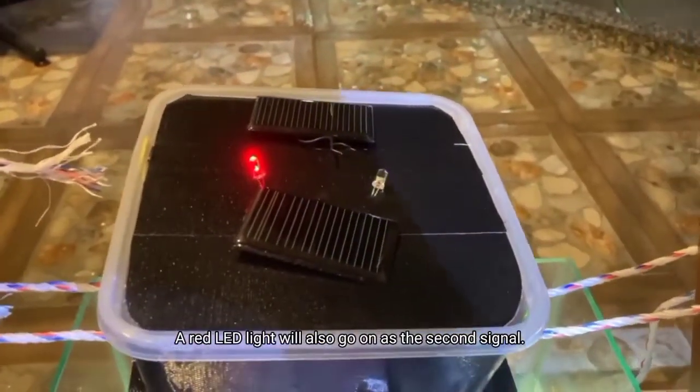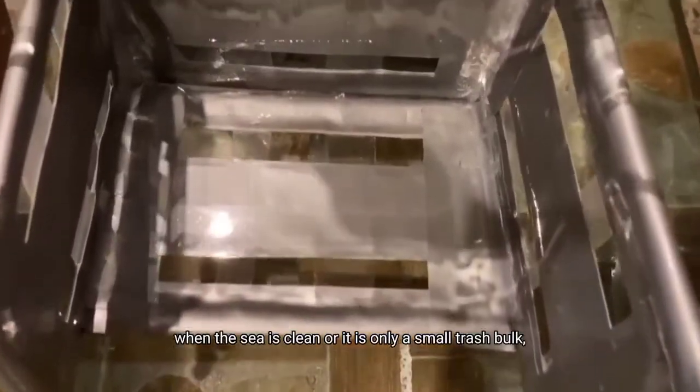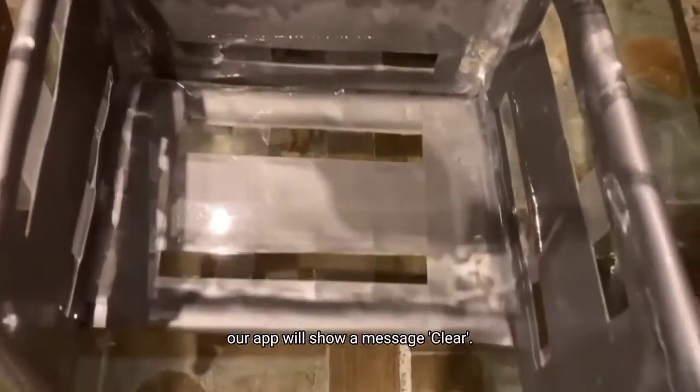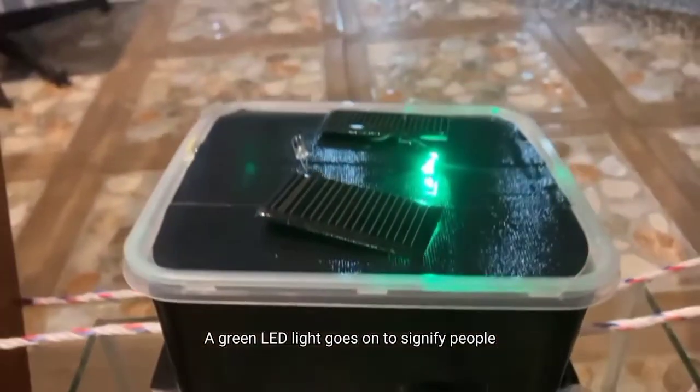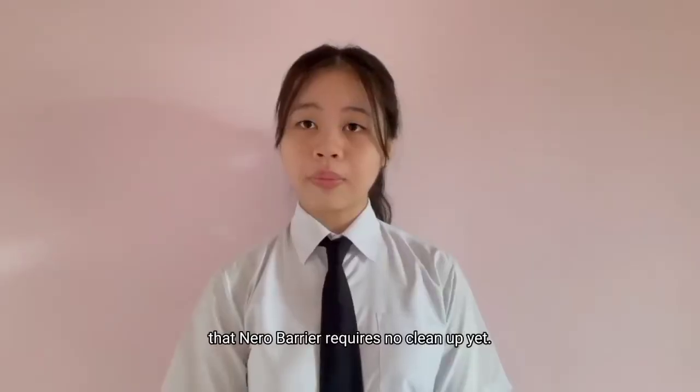A red LED light will also glow as the second signal. Whereas when the sea is clean or there is only a small trash bulk, our app will show a message, "Clear." A green LED light glows to signify to people that the Nero Barrier requires no clean-up yet.